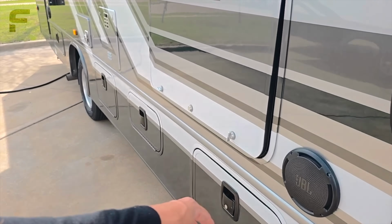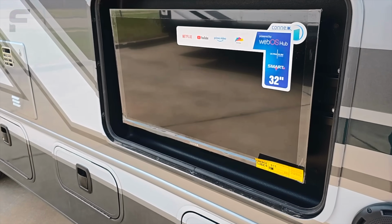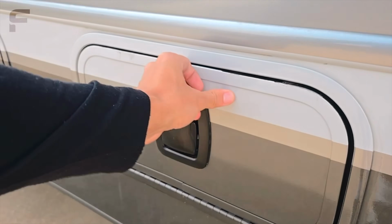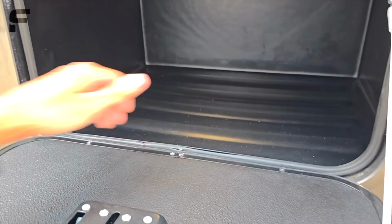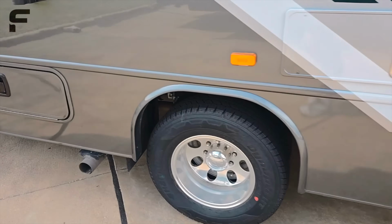You have a JBL speaker system here, two speakers outside, and a 32-inch screen TV here. Let's see what's open out here. Not a lot of these doors are open and I don't have keys. This is your propane tank underneath there. These are just storage compartments down under here, and it looks like a composite material in these storage spaces. They do have lights that trigger on when you open those up.